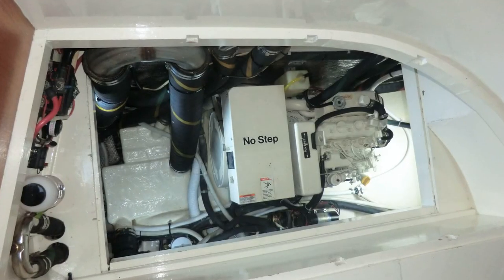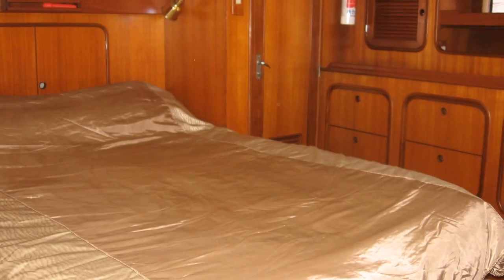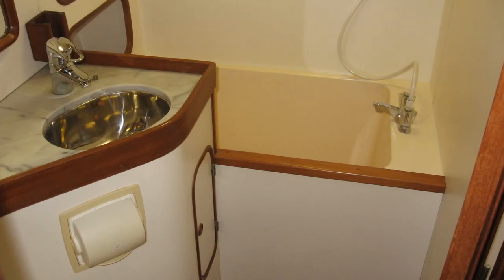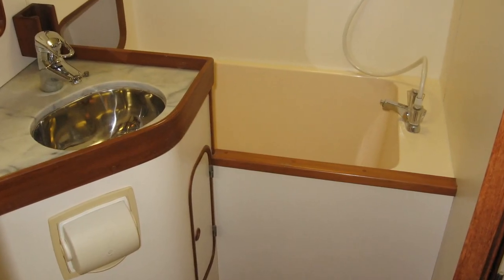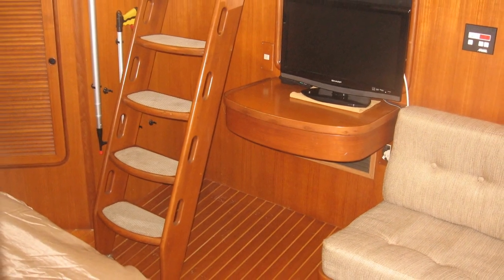The large aft master stateroom features a centerline queen berth. There is a large hanging locker. The private aft head features a bathtub. There is a private companionway that leads to the aft cockpit.